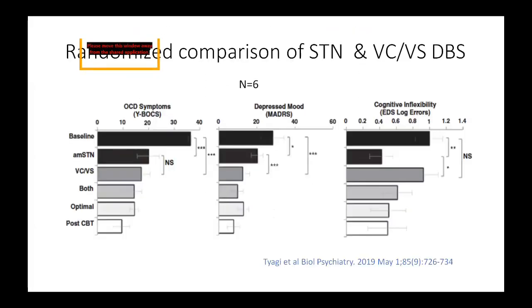So I spoke about two targets. One is the ventral capsule ventral striatum, and the other is the subthalamic nucleus. There is one recent study which compared both targets. Basically, they implanted the DBS electrodes in both regions, both the subthalamic nucleus and the ventral capsule ventral striatum. And for 3 months, they kept the subthalamic nucleus on, and 3 months, they kept the ventral capsule ventral striatum on in a blinded manner, and they assessed the outcome.